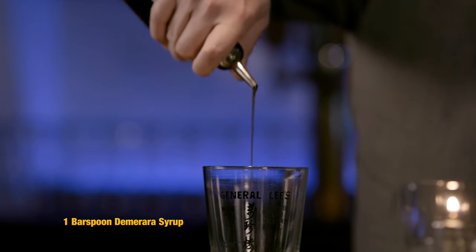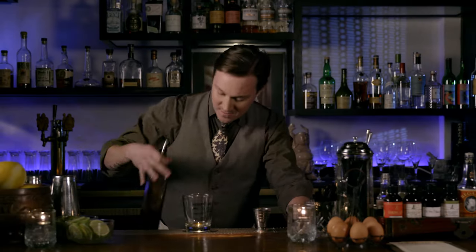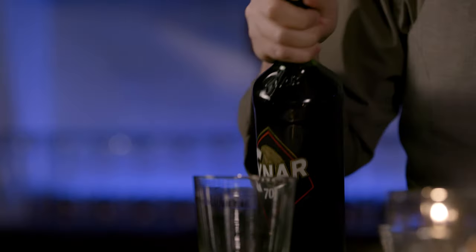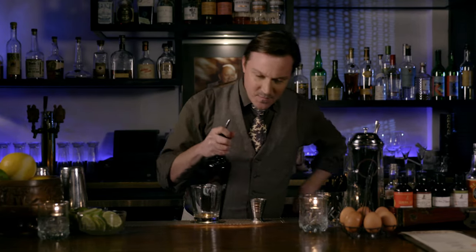First step is just a little bit of this cold brew Demerara syrup that we make in-house. Just like your sugar for an old fashioned, but it's gonna bring out the coffee. Speaking of coffee, Cynar 70, it's an overproof digestif, has quite a bit of coffee flavors to it, but it's made with many herbs, artichoke being actually one of the main constituents. So we're gonna add that.